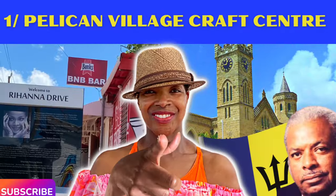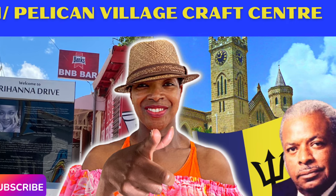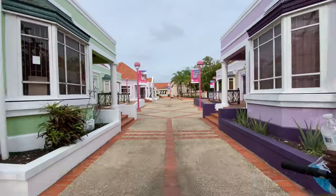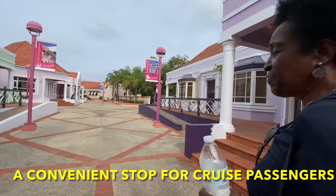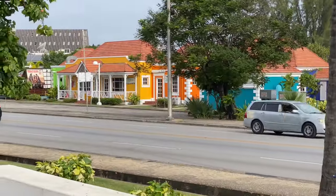First on my list is the Pelican Craft Centre, which offers authentic local arts and crafts to purchase. Great for souvenirs and for gifts. So I have a little bit of a memory. So this was all water. Oh, wow! This has all been reclaimed from the sea. The cruise terminal is very close to the Pelican Craft Centre.